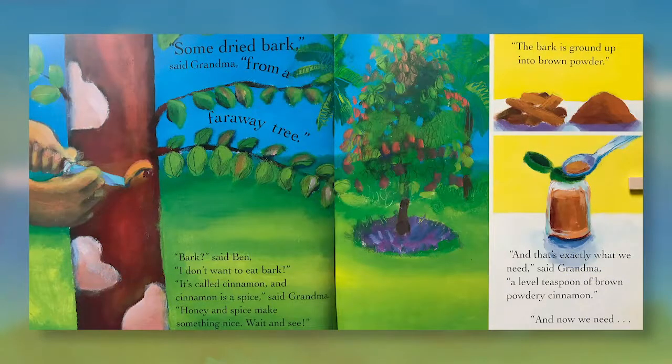Some dried bark, said Grandma, from a faraway tree. Bark? Said Ben. I don't want to eat bark. It's called cinnamon, and cinnamon is a spice, said Grandma. Honey and spice make something nice. Wait and see. The bark is ground up into brown powder. And that's exactly what we need, said Grandma. A level teaspoon of brown, powdery cinnamon.